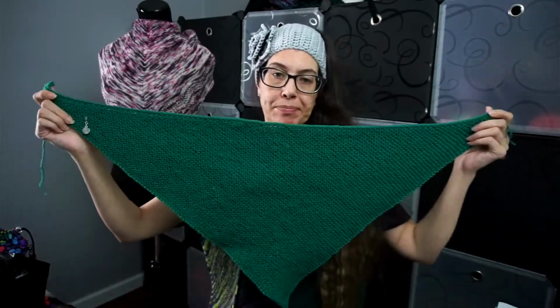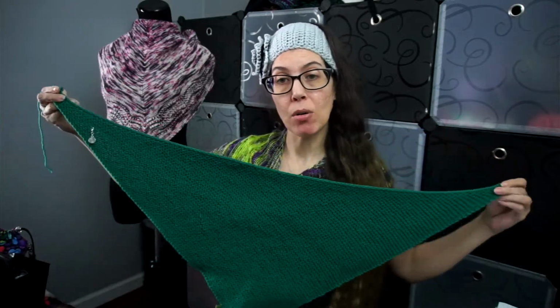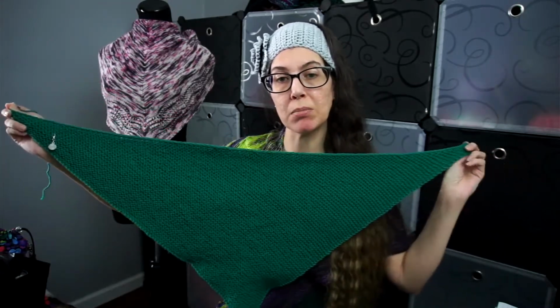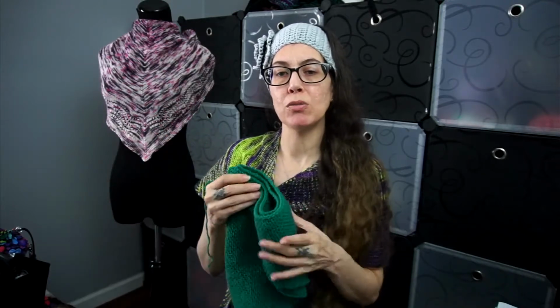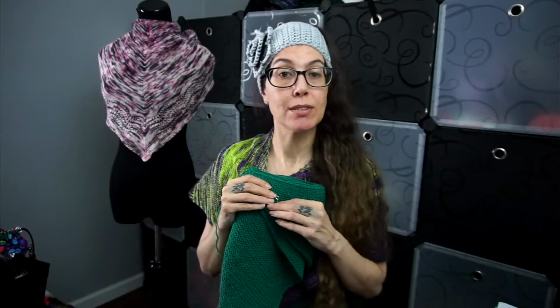Maybe. And this isn't going to get me there because this is only 220 yards of worsted. But I'm hoping that when I block this and I'm able to manipulate it, because this is superwash wool, I can take some measurements and compare that to what other triangles I end up with, and work out some math and see which one we think will.